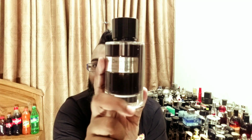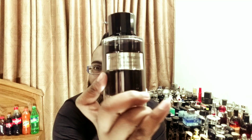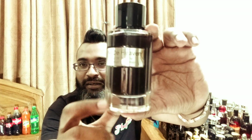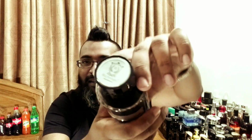And here you go. The bottle actually looks very nice, and the juice color is a deep purple. Inside it looks dark, like black Afghano, but the bottle also looks like Carolina Herrera's niche line bottle. Very beautiful, heavy glass base here. This is very thick, and there's a labeling in there. I think this looks really stunning for the price.